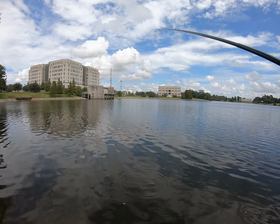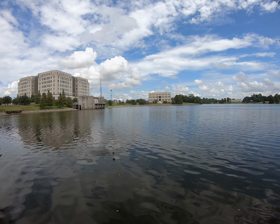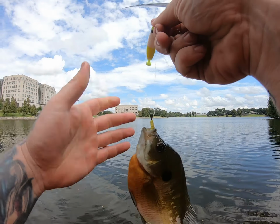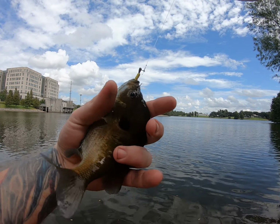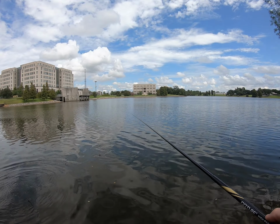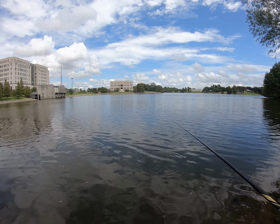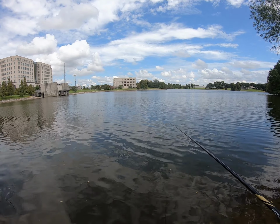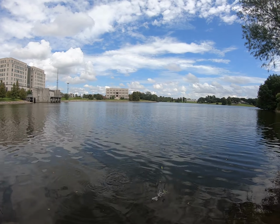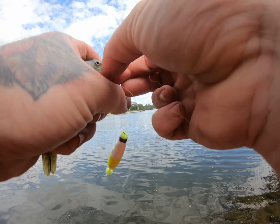Oh, almost 17. Oh, number 17 got some shoulders on him. The biggest one of the day, number 17. Thank you, John Bel Edwards, for stocking the pond with some fish. No, Mr. Turtle, I don't want you. Oh, number 18. Pretty cool green sunfish.